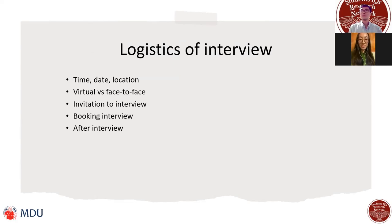In terms of the logistics of the interview, as we mentioned, we're still not quite sure how it will be this year, whether it will be virtual or face-to-face. If it's virtual, it will most likely be on Zoom or Microsoft Teams. If it's face-to-face, then you usually have to go to that specific deanery. They have a specific location. It could be a medical school or a nearby hospital.